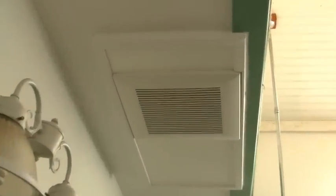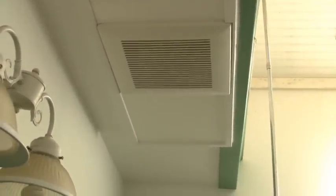That's when it's really important to focus on spot ventilation in the more humid areas of the house, such as the bathroom or the kitchen or anywhere the moisture might be originating, maybe even a laundry room. We've installed a ventilation fan to exhaust moisture out of this bathroom. There was no exhaust prior to this, and that should solve the problem of accumulating moisture on the wall surfaces.